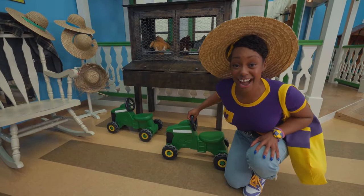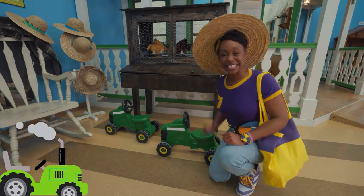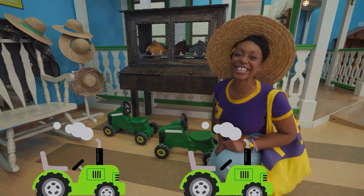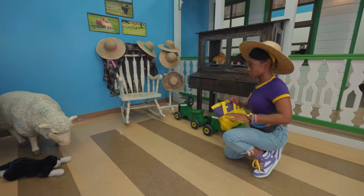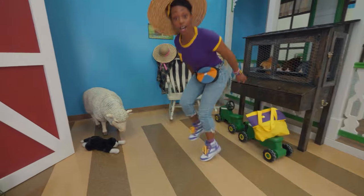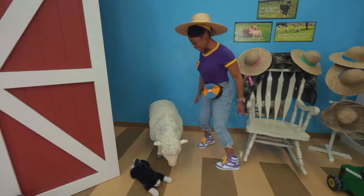Let's count how many tractors there are. One, two. Two green tractors. I'll leave my vegetables right here so I can explore. Look, there are some animals.